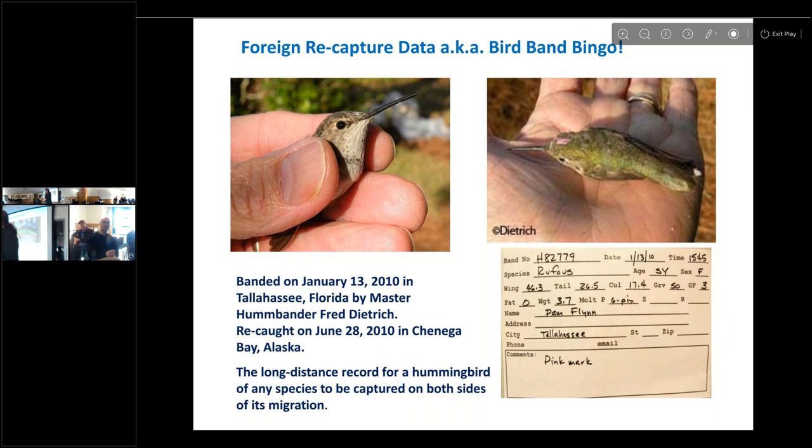So a far recapture is a bird that I may have banded or someone else has banded and then someone else has recovered it. So either I banded it and someone else has recovered it somewhere else along its migratory route, or vice versa. So the very first one that we got, this bird was banded on January 13th in 2010 in Tallahassee, Florida. It was the first confirmed link of a rufous hummingbird wintering in the southeastern United States. No, this bird did not go to Mexico City.